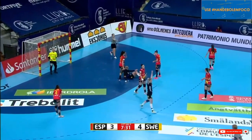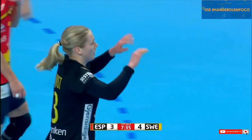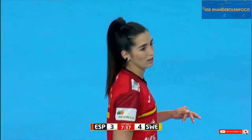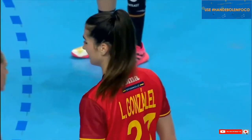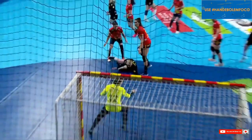Lindqvist. And she wins the penalty. Brilliant start to the game by Emma Lindqvist. Scored 2. Tees up this penalty with perseverance as she takes on and beats Alicia Fernandez.